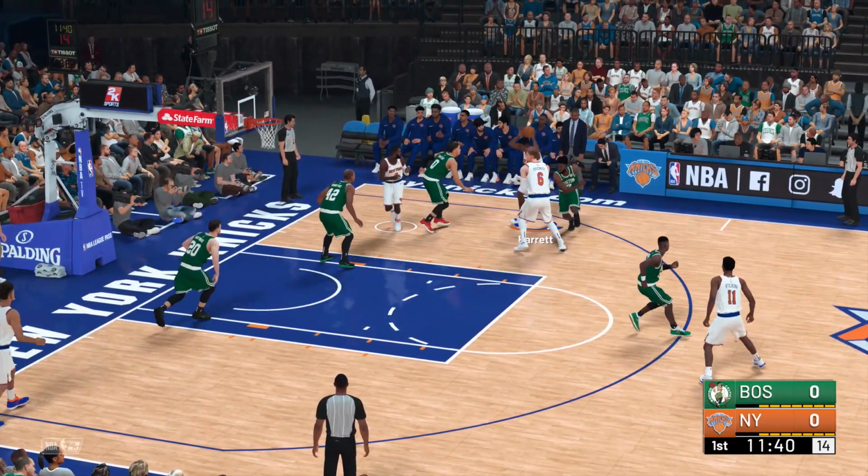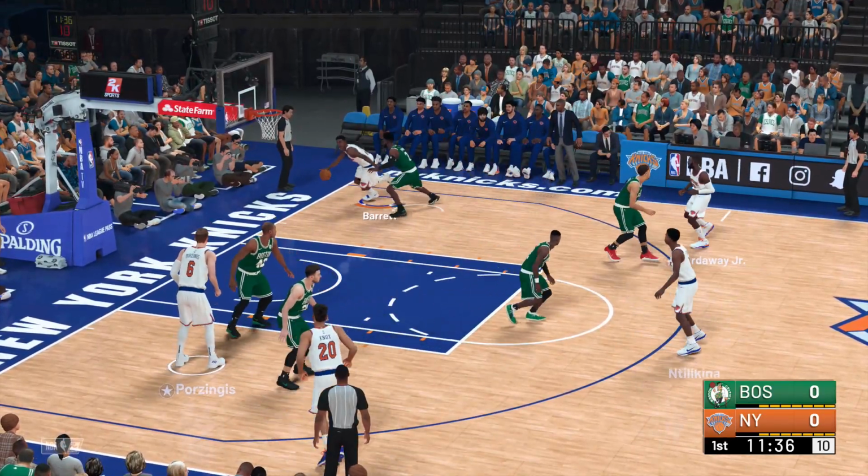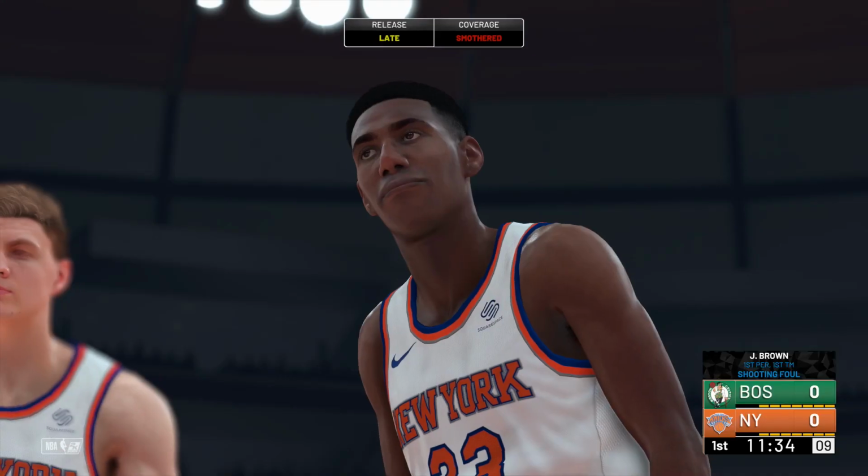And now the opening lineup for Boston. Rozier and Brown in the backcourt. Hayward is the 4 with Horford in the middle. And it's Tatum in at the 3, the small forward.